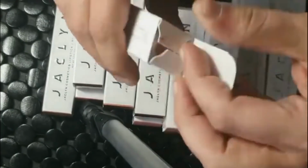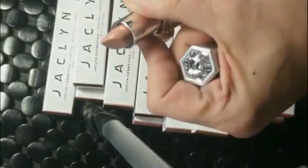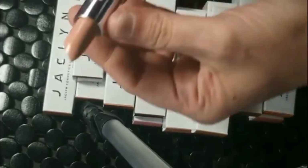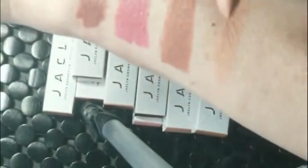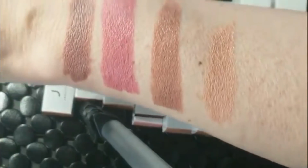Okay, next we have As If. This one also looks perfect. No problems at all. This is really nude. Okay. Let's see. This one actually feels more creamy than all of them.